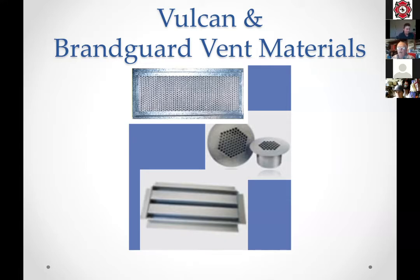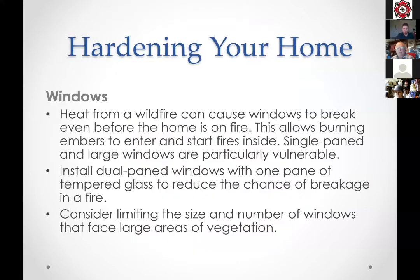I can tell you this too. We also last year had a huge eucalyptus taken out, and that cost more than doing all the Vulcan vents. Very true. Trees are expensive. Yeah. What do you do?